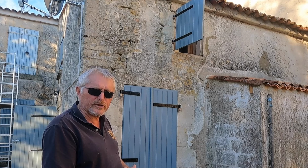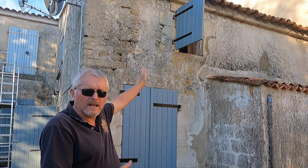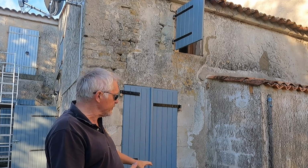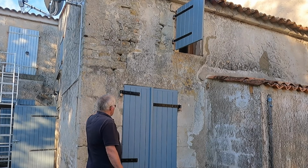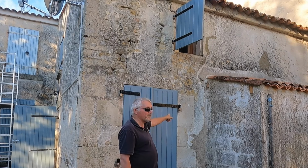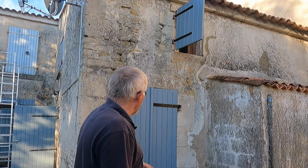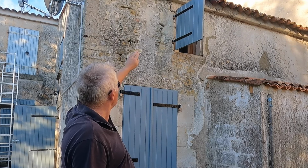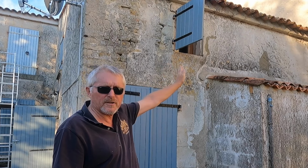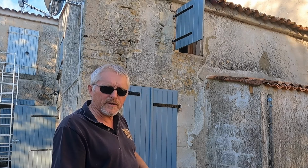I'm going to preserve the cornerstones because I think they look really nice, and then I shall render the bit in between. I'm using this as a test piece because between this corner and the window and that side of the shutter and the toilet hasn't been rendered, it's just been pointed, though you can't tell now. So I'm going to do the same, and then above the shutter, up to the roof and over again to that other side of the upstairs window, I'm going to render it.